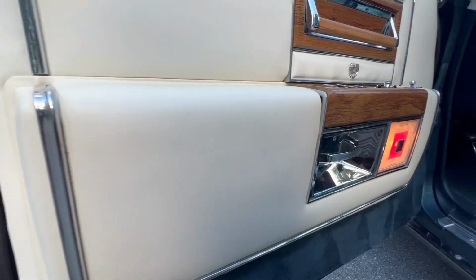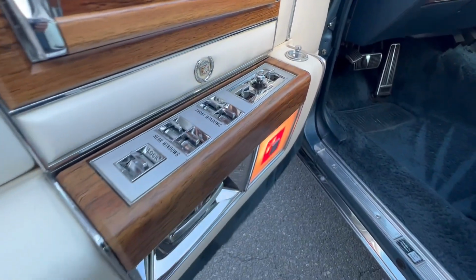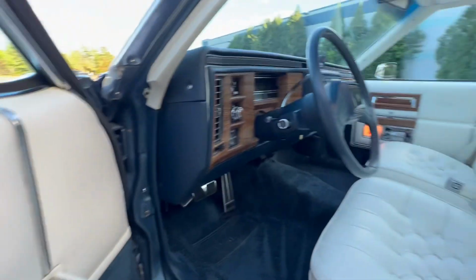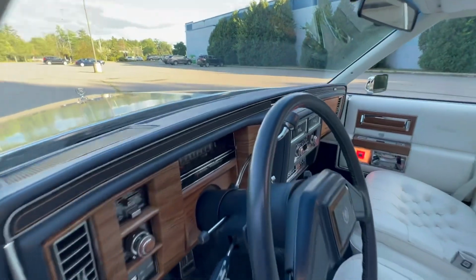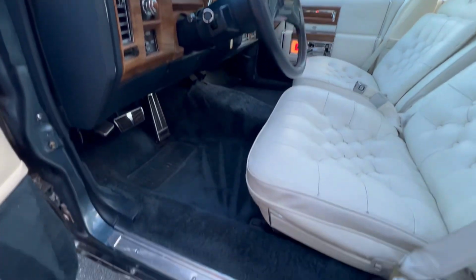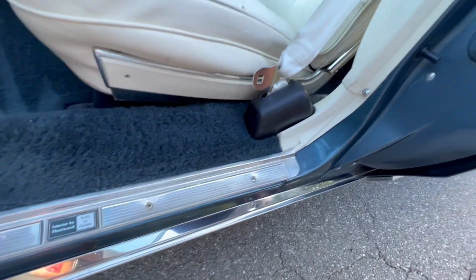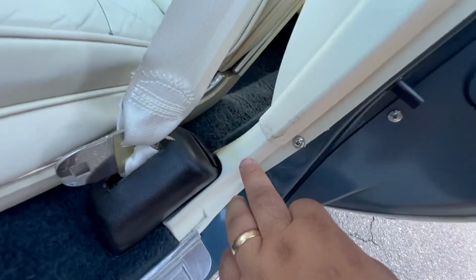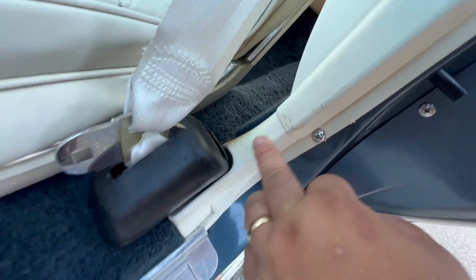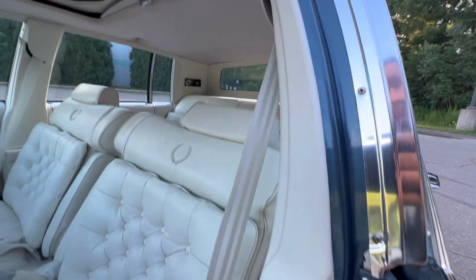Door panel, nice and solid, beautiful, no cracks. All the wood trimming and chrome switches, great shape. Dashboard, beautiful condition. Leather wrapped wheels, beautiful. Just really clean all the way through this car. The Body by Fisher sill plates. You can see a little discoloration right here on this white plastic and right here. Overall, nice though.